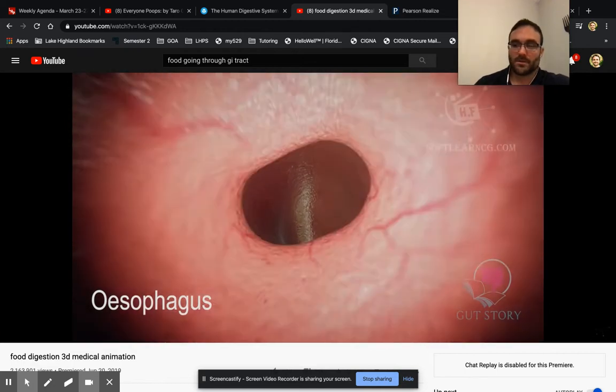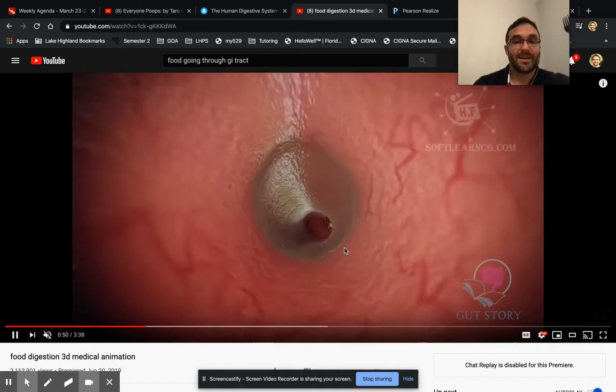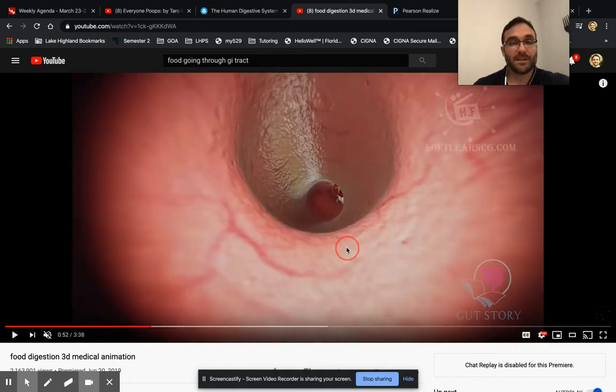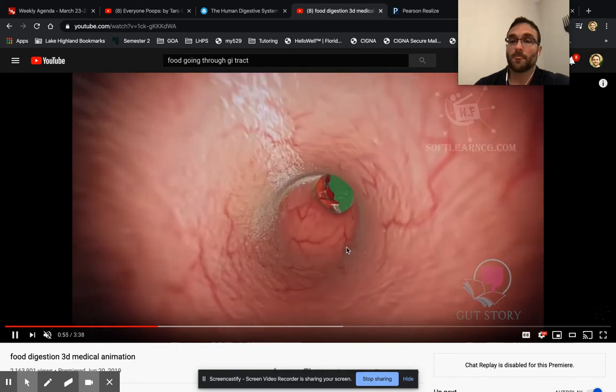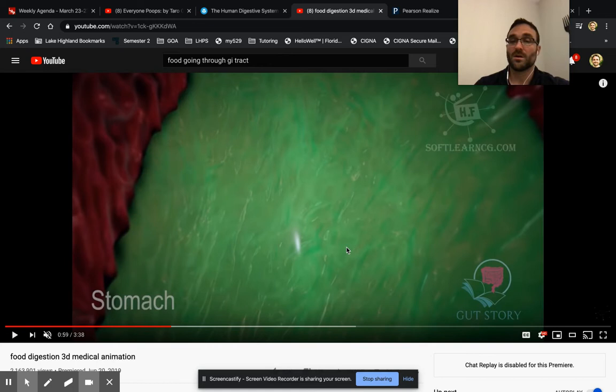All right, so going through the esophagus. This contraction movement is so strong that it even allows us to swallow and push food into our stomach while upside down. So you can actually stand upside down. Make sure you don't breathe because you might choke, but you can actually stand upside down and swallow food, and you will swallow food going head to toe, with your feet going upwards, but the food is actually going into the stomach. All right, so now we are in the stomach.